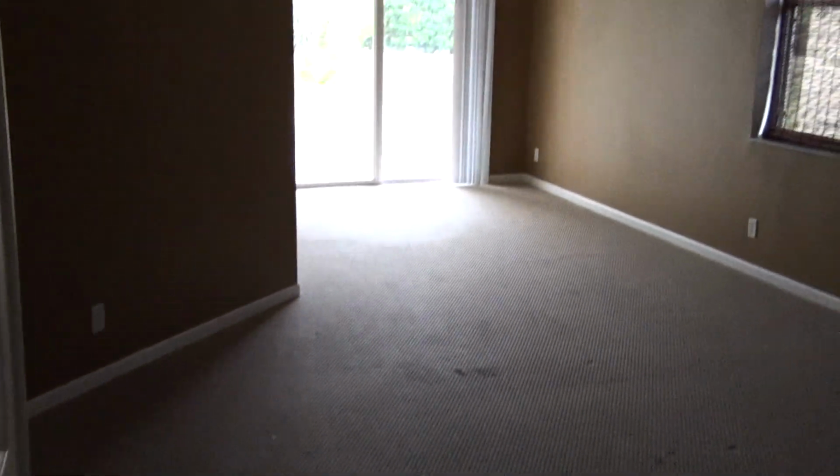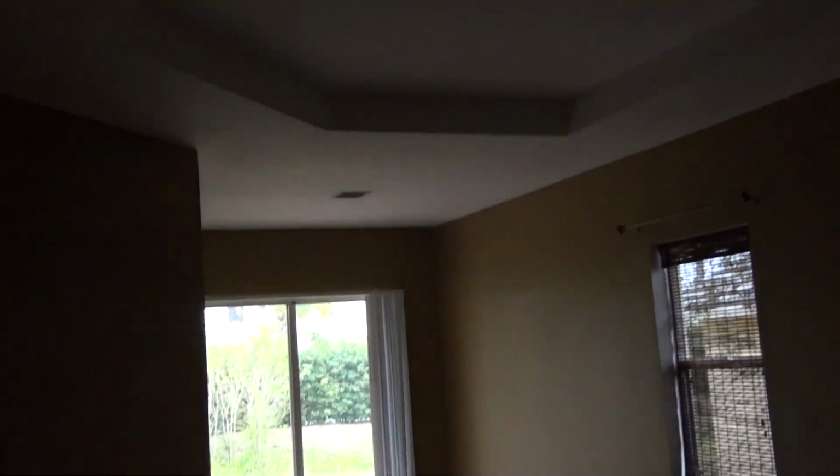Tile in the living areas, nice neutral light brown tile. Carpet in the bedrooms. It looks like most of the Berber carpet in the bedrooms will need to be replaced. This is the master here. You do have tray ceilings in the master. Most of the lighting fixtures are missing.